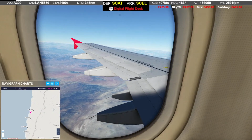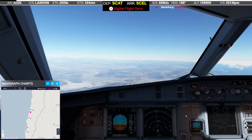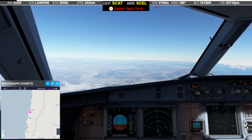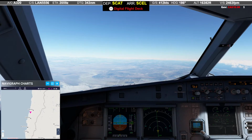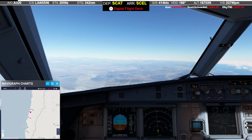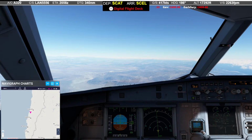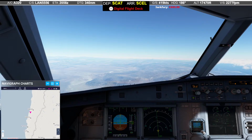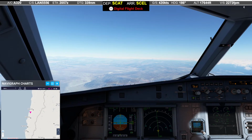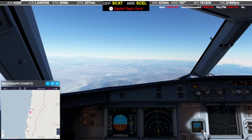The classic A320 wing. Let's take a look at SCEL, which is Santiago. Let's see, 7 aircraft on the board for departure, 6 arrivals, 5 in the air at the moment: us, 4 plus that other one I mentioned. So not too bad. A little bit of traffic, but no ATC. So we're just waiting for Talia to get airborne. I haven't seen her pop up on VATSIM yet.